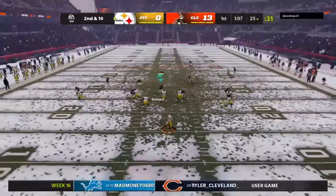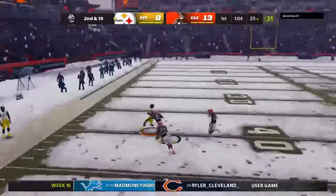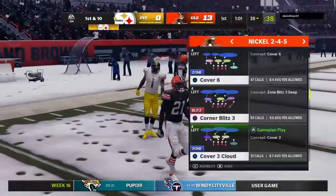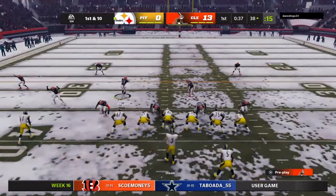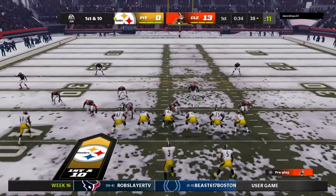Off the play fake. Dixon. He's going to look deep down the field. Launches deep. A jump ball, and this is caught. A big connection on that one. 37 yards. When they've needed a play this year, he's certainly been the guy to deliver it. As this season has gone on, he's been awfully consistent and sometimes spectacular.